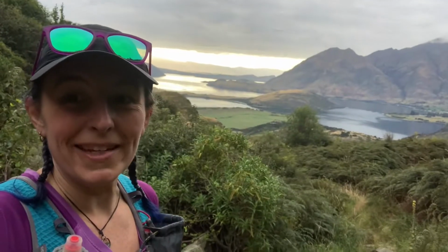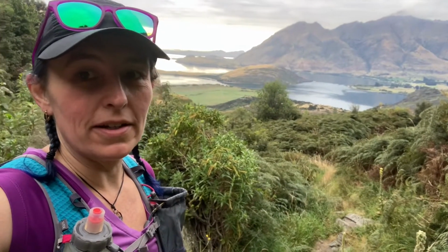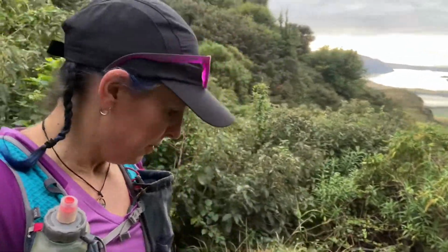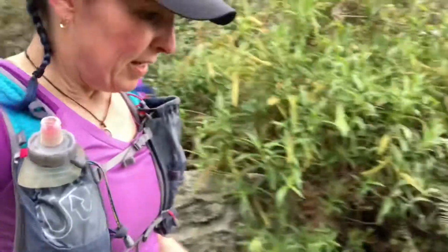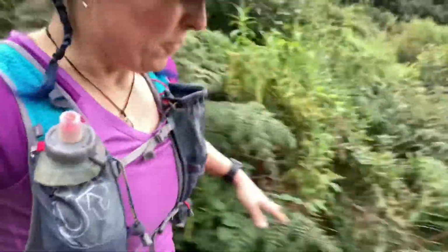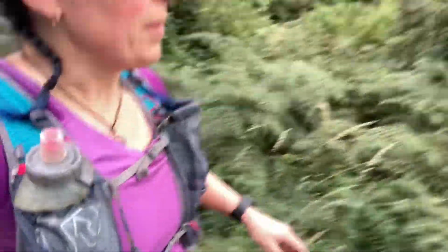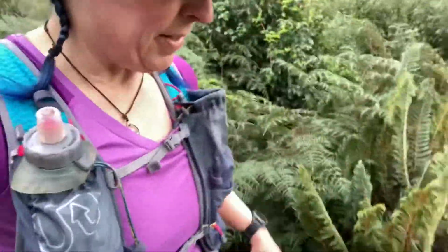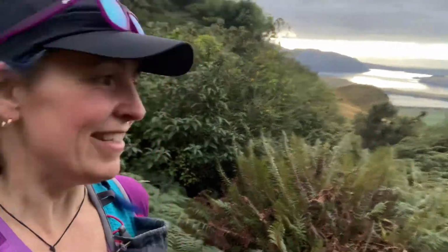So here we are coming down the other side. You get views all the way down this way, but I kind of like to come down here just because when I'm climbing I tend to be very concentrated and focused on where I'm going with the feet, and when I'm coming down I'm looking up a bit more and I can see the views, which is lovely. So nice.